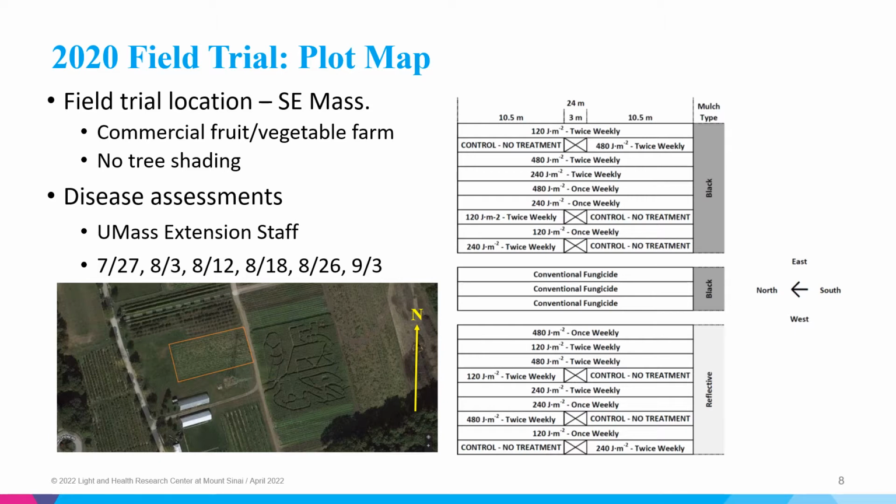Disease assessments were performed on 6 different occasions throughout the life of the planting and were performed by UMass Extension staff.